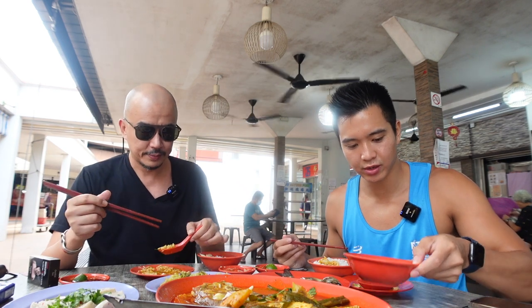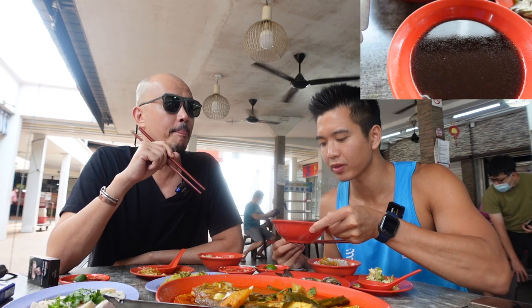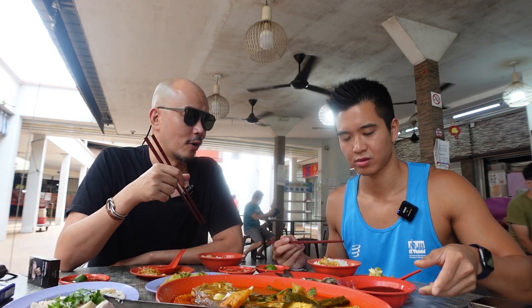What is this actually? This black sauce. Braised pork gravy. Do you eat this, or what do you eat this with? It's just gravy, to make your rice a little bit more moist, more flavorful.